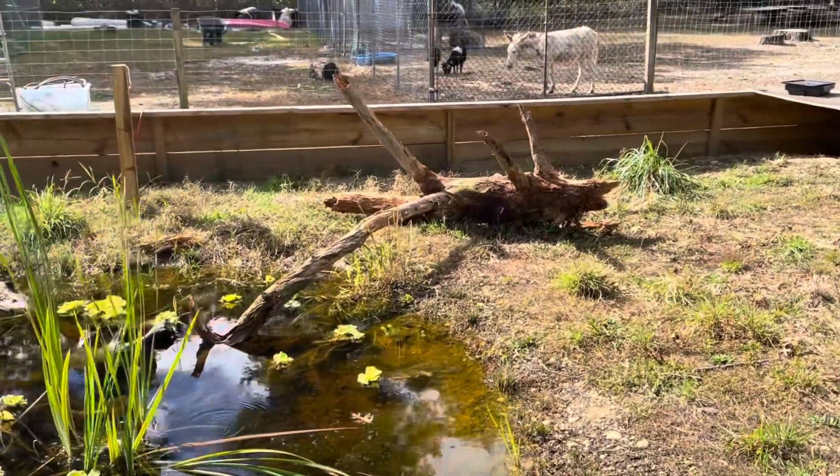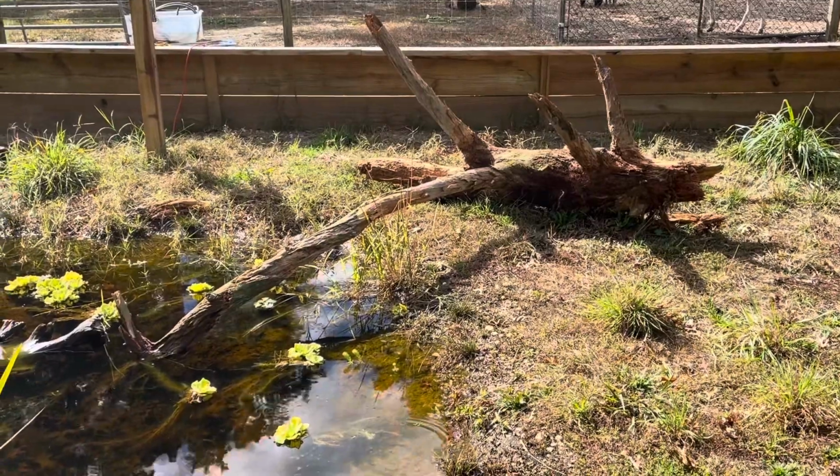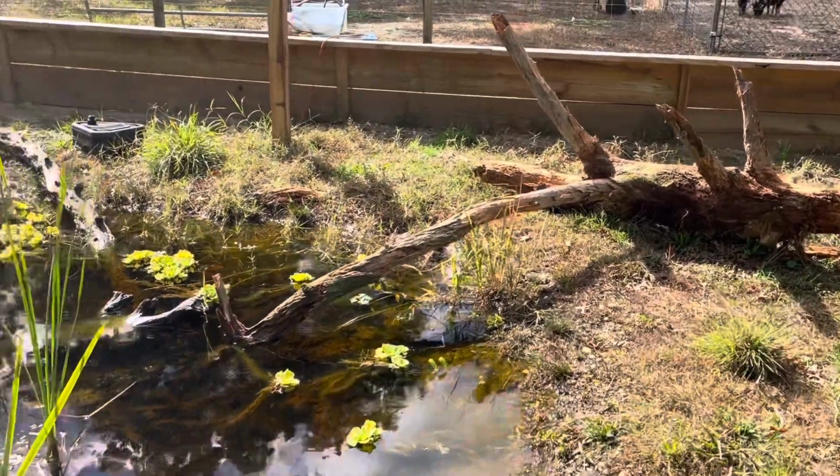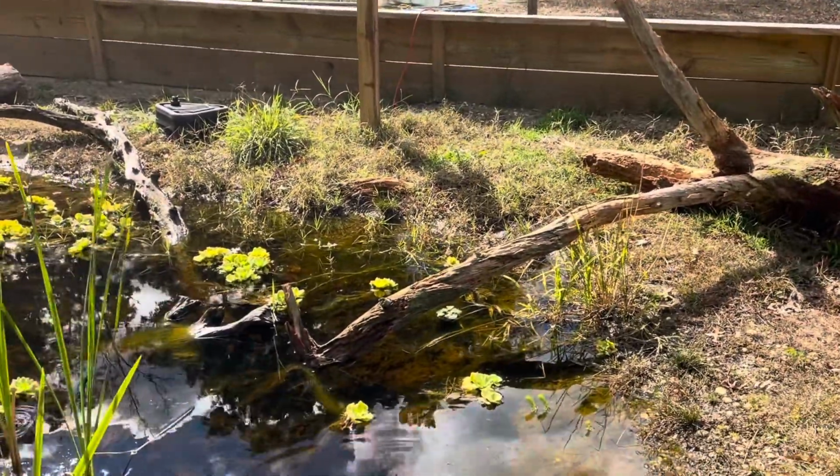There's that new piece of wood I found in the woods. I chucked it in the pond. And I'm waiting for the turtles to climb up and just be sitting right on the middle. I haven't seen them yet.